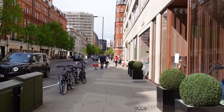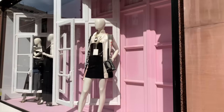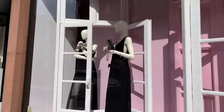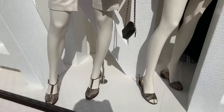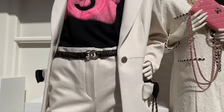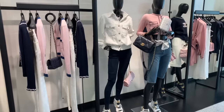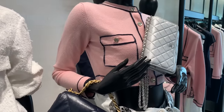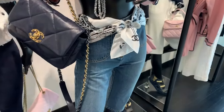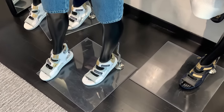I can see Chanel. Okay guys, we finally arrived, so I'm gonna show you some of the new pieces. This is a very popular cardigan from the runway. I love how they put the scarf as a belt, and look at the color of this bag. The shoes are hideous.